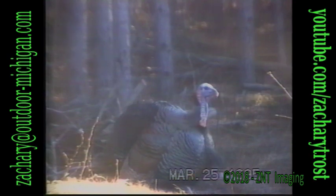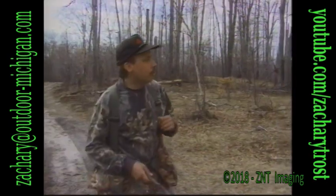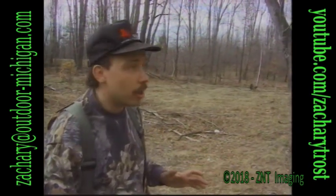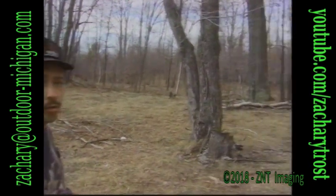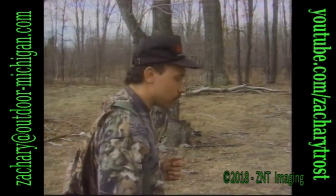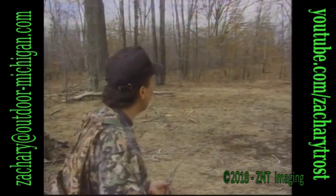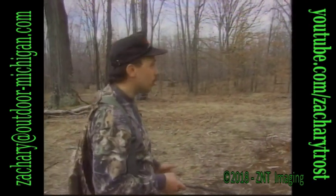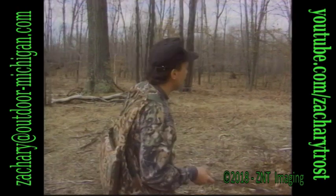This here looks like prime roosting area. Has everything they need. You have a nice little opening here, gives them room to fly up to that roost. You've got nice tall trees. You have oak, maple. And when they fly down from the roost, this area here is going to provide them with acorns. This is really a good place to start looking for a roost. Now from this point, I'd start looking for droppings or feathers. But this is a good place to look.